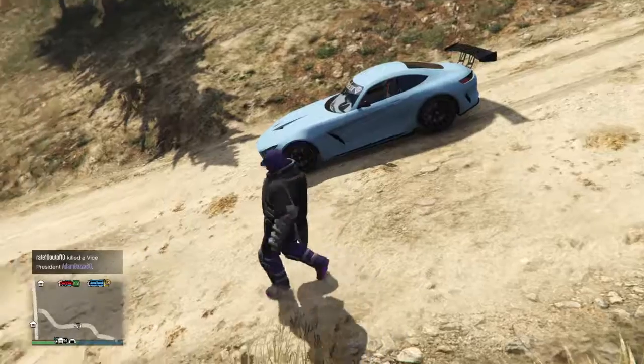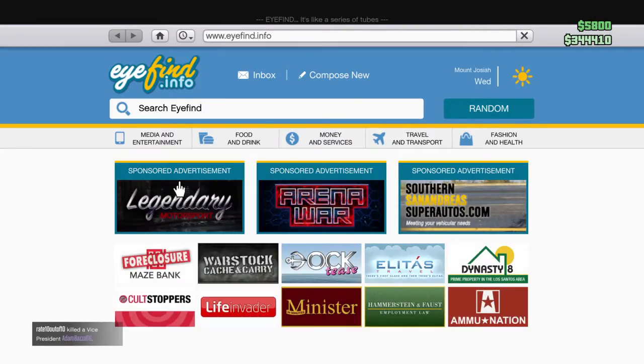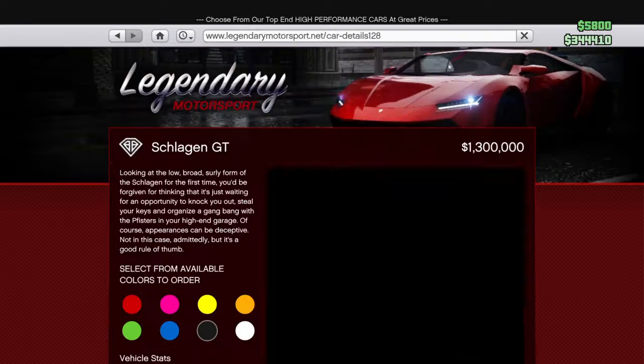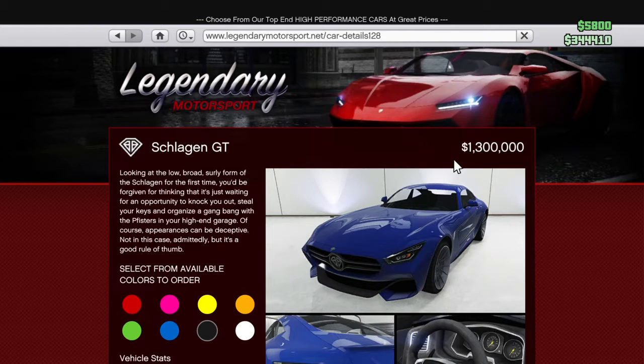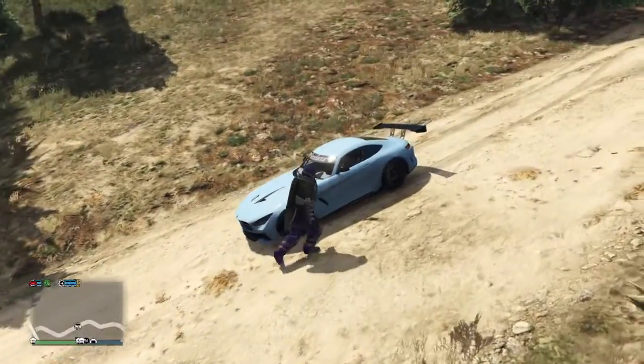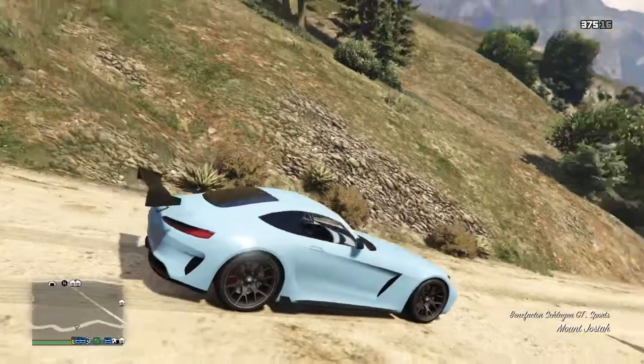Today I am doing the Schlagen GT review. The Schlagen GT was released yesterday at 8:30 for $1.3 million. Now, I had already bought this car as soon as it came out, so I could test it for myself. Why do I need to talk about it when I can show you it? For that price, you get a sports car, which I personally was a bit shocked, because look at this thing.